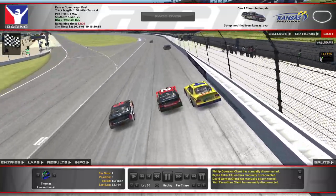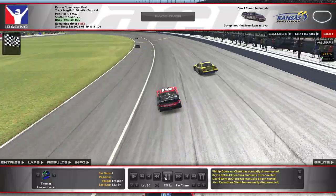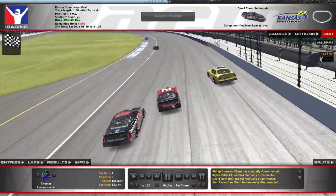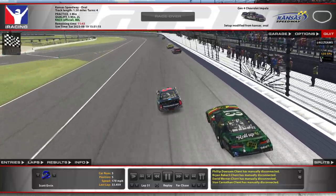Oh no, 3 wide. That's scary. Ooh, slight tap there. As they're coming off the corner. You can see both of them got a little bit loose. Thomas maybe came down on him a little bit. Maybe didn't realize they were still 3 wide.